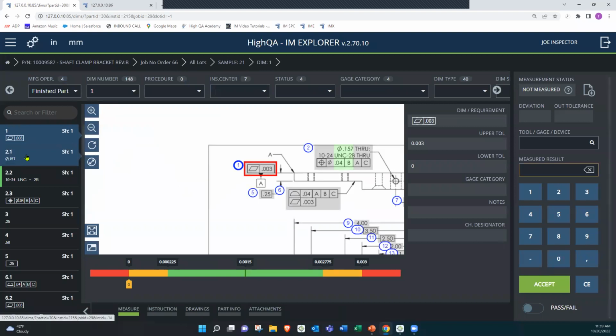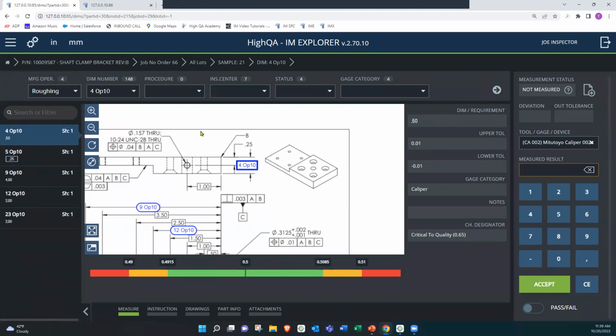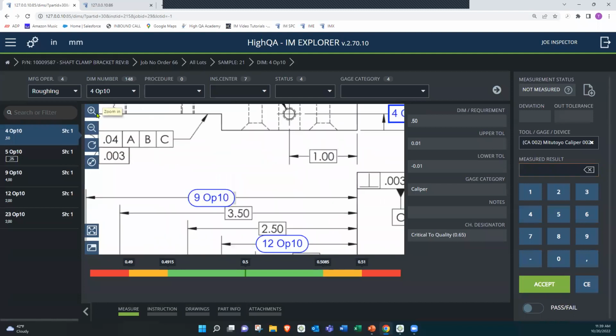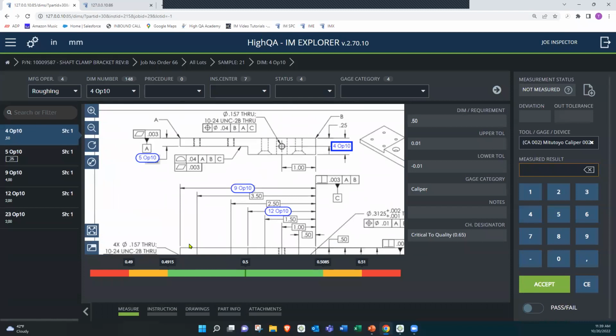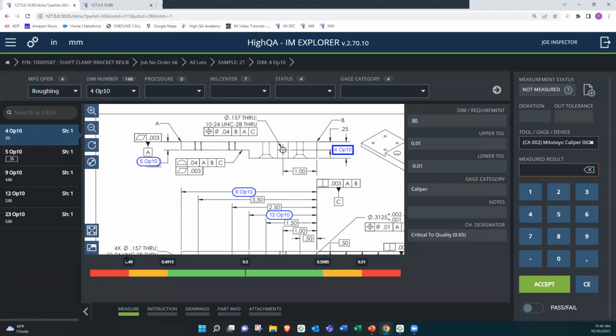And if we go into, let's say we're working on part 21, for example, you can see right up here it says finished part. Well, maybe we're on our roughing operation, right? So we're just going to select our roughing operation. And now we can see we just have our dimensions for our roughing operation. And by the way, this is very dynamic, right? You can tell this is meant for more of a touch screen type look. You can move it around, zoom in to get a better view of things, zoom out. You can even change the view to where it's larger so you can see it a little bit better. We do have a scale across the bottom here for whether it's a machinist or a shop floor inspector, whomever, to be able to automatically see at a quick glance where the tolerance range is. So maybe if they accidentally re-zero the caliper wrong, they can easily see that.